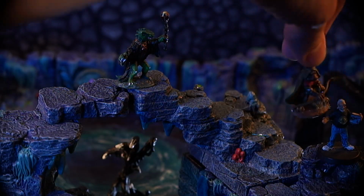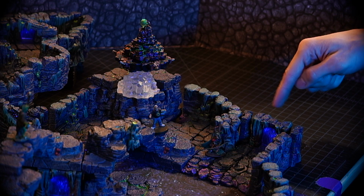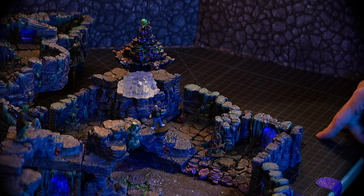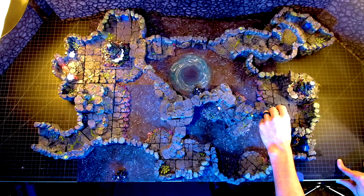So the adventurers will eventually head across the bridge to the other side. They've got another one of these generators and another one of the swirly walls. This one connects to the Ethereal Plane. So I don't know what emotion they'll have to evoke to shut that thing down. What do you think of? Put in the comments, what do you think of when you think of the Ethereal Plane? What emotion should they send out there so they can mess with that thing?